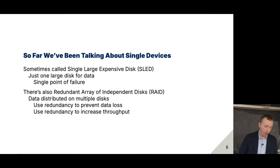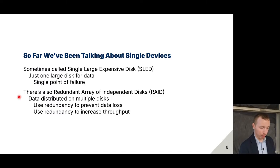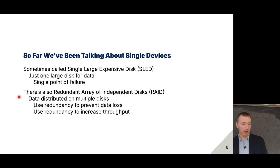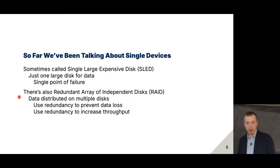Or, not a backup, but you can try to ensure data integrity using something called RAID, which is short for a redundant array of independent disks. So you have more than one disk in your system, and you configure it so that all of those disks work together to distribute the data. Maybe you have multiple copies of the data so that you don't have data loss if a single device dies. Or maybe you use redundancy in order to increase throughput. So if you have two drives, maybe you want your disk performance to be twice as fast.